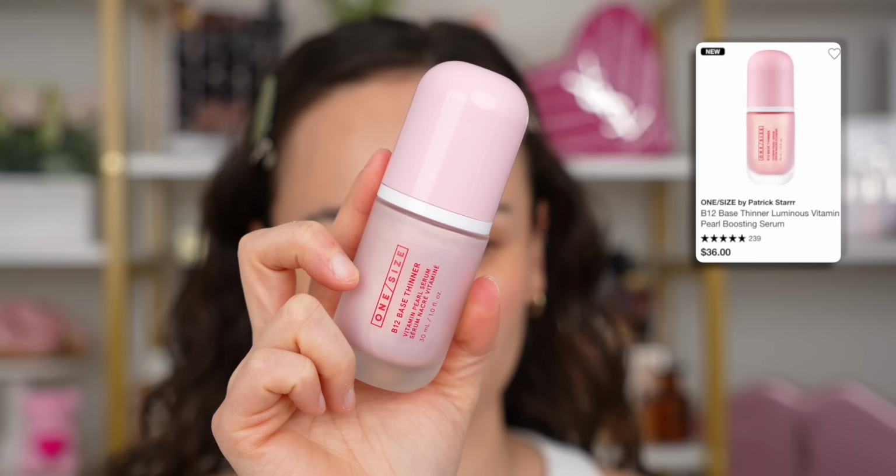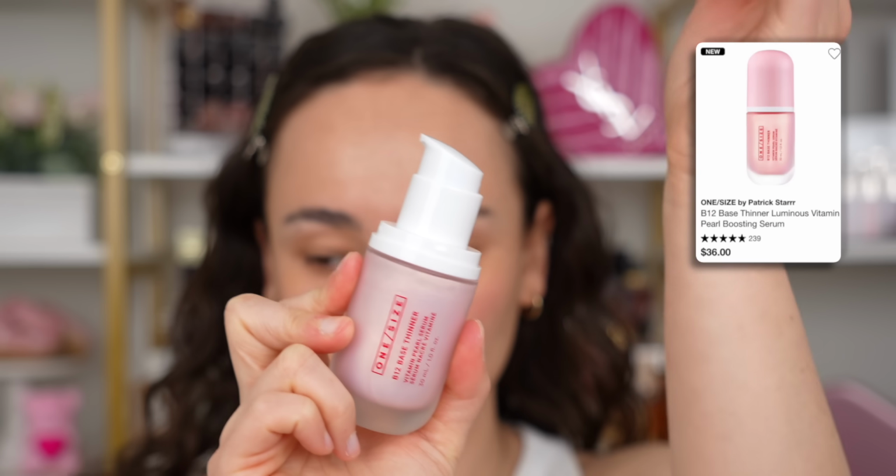And all of those products that I used today, in the colors, kind of inspired the rest of this look. So let's continue on with the other new products that I wanted to talk about. So for primer, I was thinking of all the new primers. The best primer that just recently launched for the springtime, easily, I did not expect to fall in love with this so fast. The One Size B12 Base Thinner Vitamin Pearl Serum.